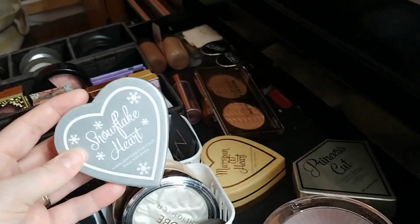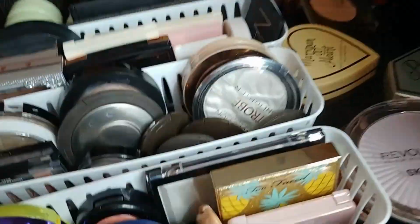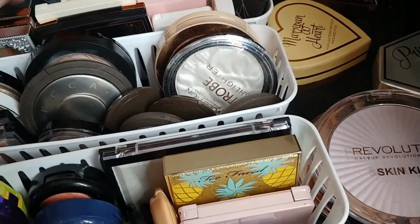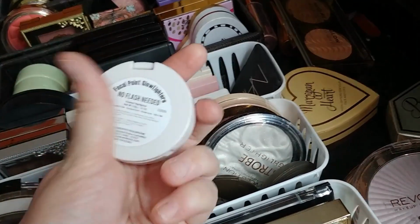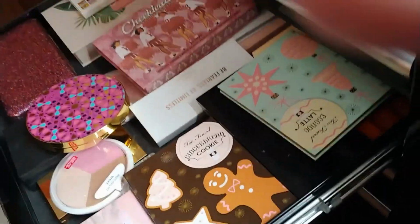Okay, because it's January and it's not snowing, it's raining and like 13 degrees Celsius here, we'll go with Snowflake. And that is more of a white one, so then we will pick more of a different colored one. This is a newer one for me from Colored Raine, so we will try this one, and this is in No Flash Needed. And now I'm going to pick a face palette.